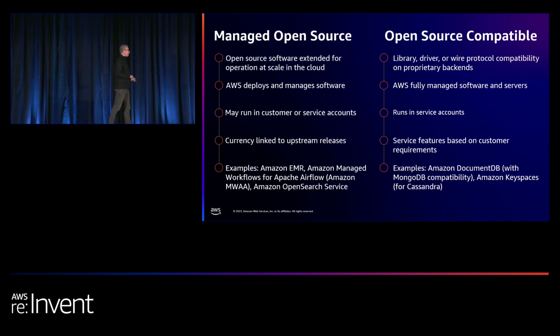We also have things like managed Airflow, Apache Kafka, and so on. And the OpenSearch service is a great example of where you can take the open source project and run that on your own infrastructure, or you can take advantage of the OpenSearch service.